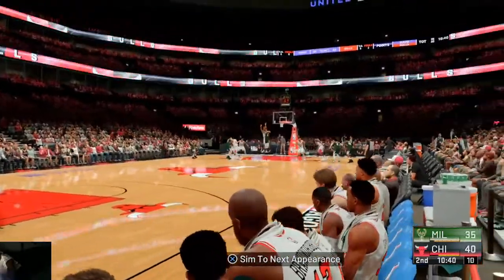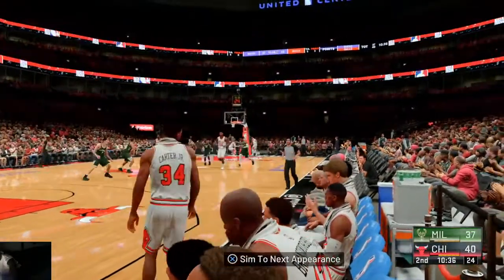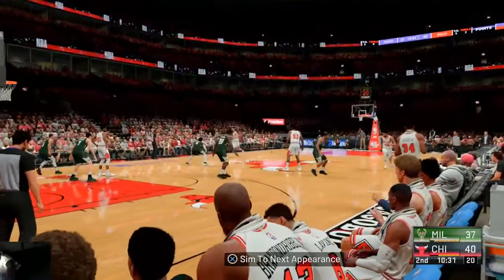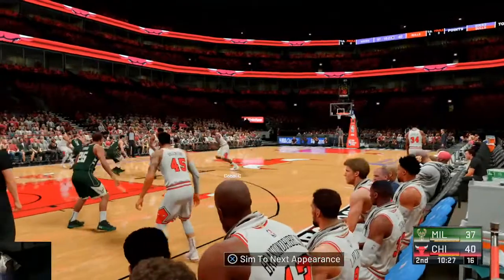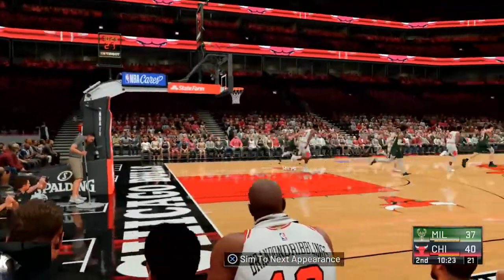Hill against White. Hill drives in. That one drops for him. Wow, he doesn't make plays like that very often. That's a nice move inside. Pass to Cobb. It's stolen by Hill.